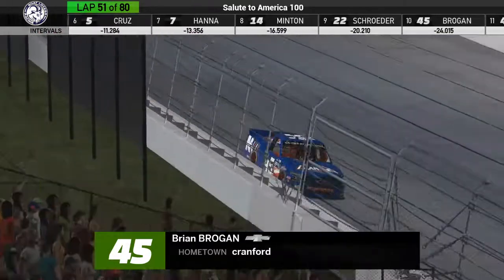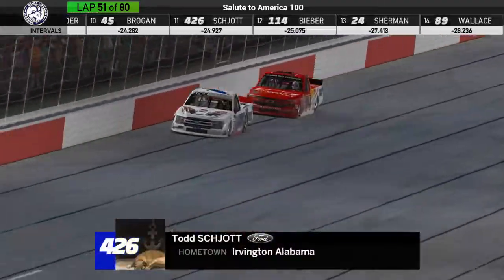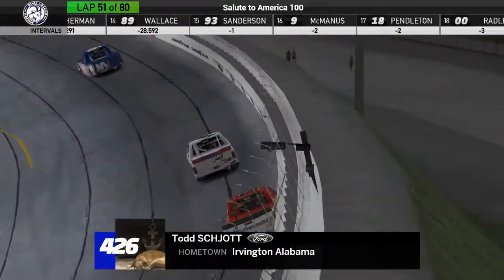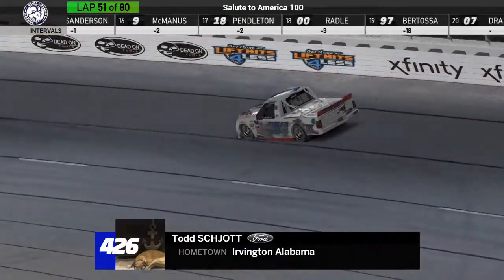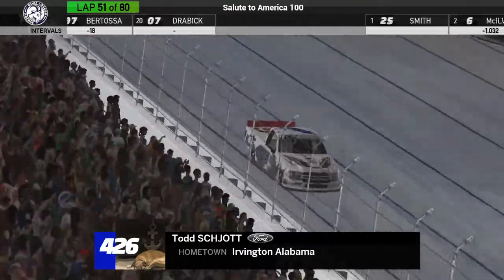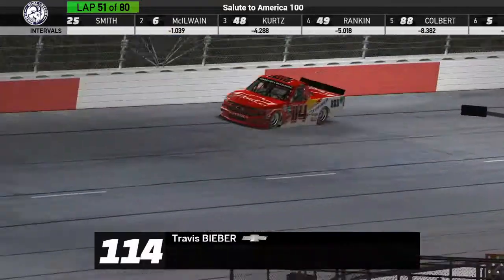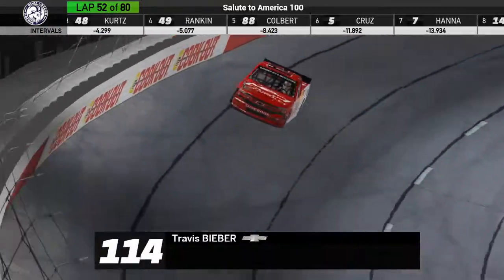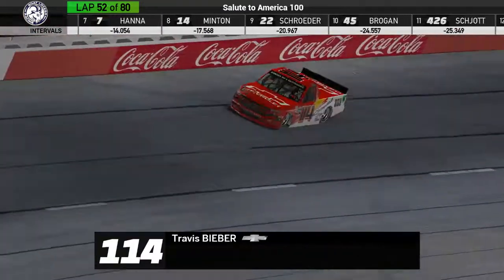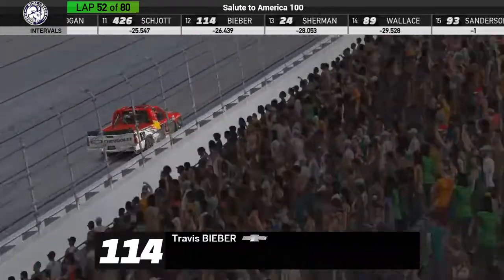Let's take a look at Todd Schott running in 11th place. Another Alabama driver from Irvington, Alabama. I know where Cody's about at or around. I'm not sure where Irvington is at. Right behind Todd Schott is the 114 of Travis Bieber. I know Travis and Anthony Radel got together earlier. Travis survived that incident and continues to run solidly on the lead lap here.